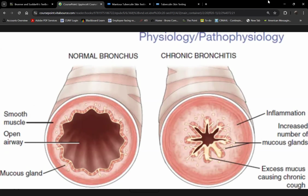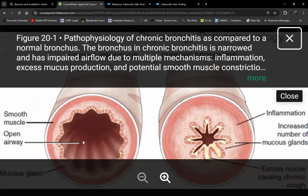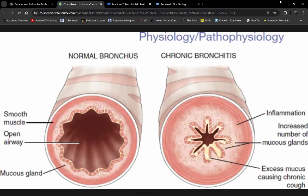So why did you produce mucus? To trap whatever the pollutants are, and then what will propel that mucus upwards? So you can do this and then spit it out. What do you call them? The cilia. We have cilia, not illustrated here, but the lining of your airway has them. All around these walls, you have cilia, and the cilia will slowly propel the mucus, so you can expectorate it. That's how it works.